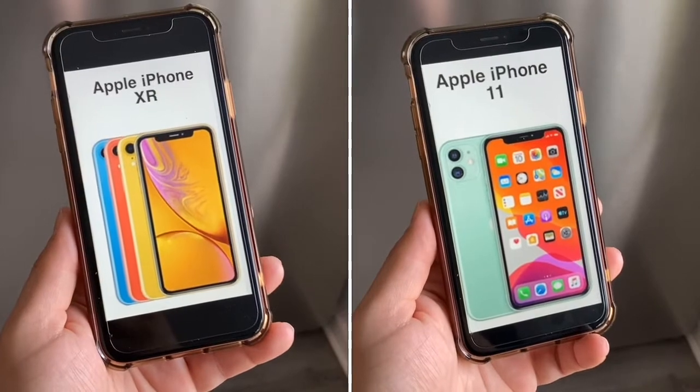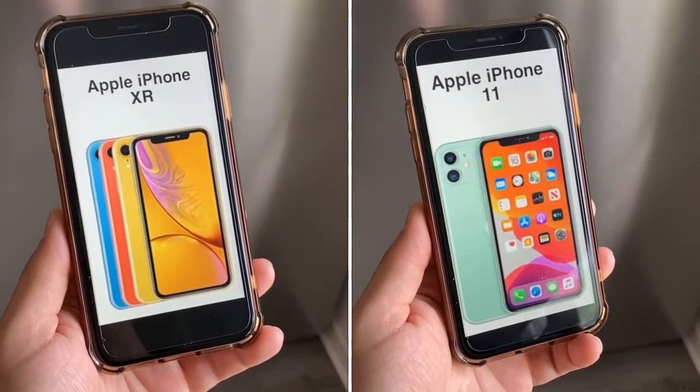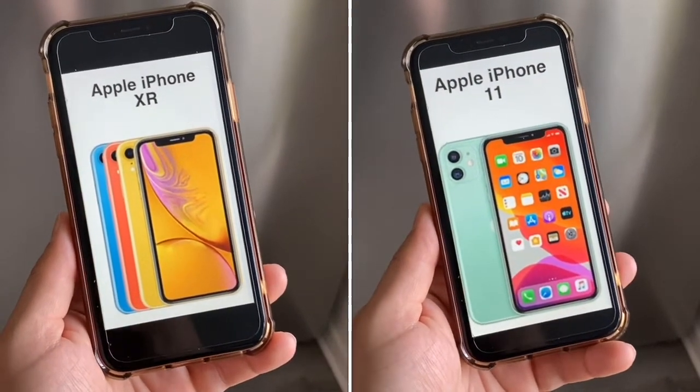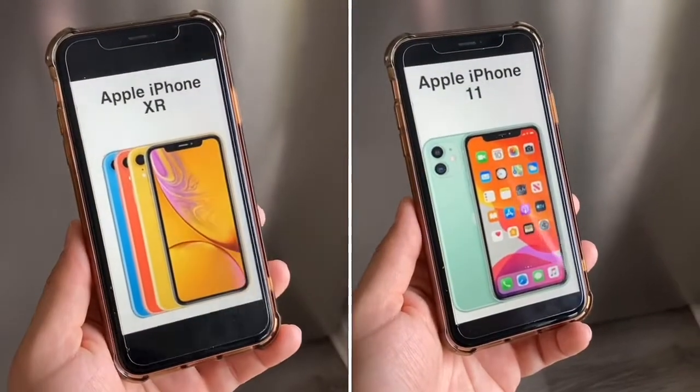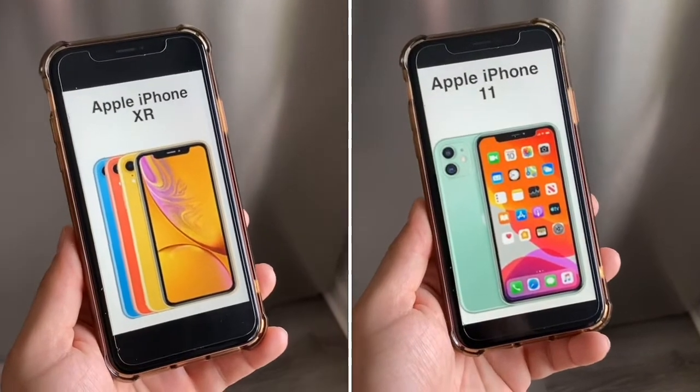They have a glass front, glass back, aluminum frame, so they're made from the exact same materials. These are pretty much the same device in your hand. Very premium with the feeling with the glass. You know you have quality when you hold both of these in your hand.